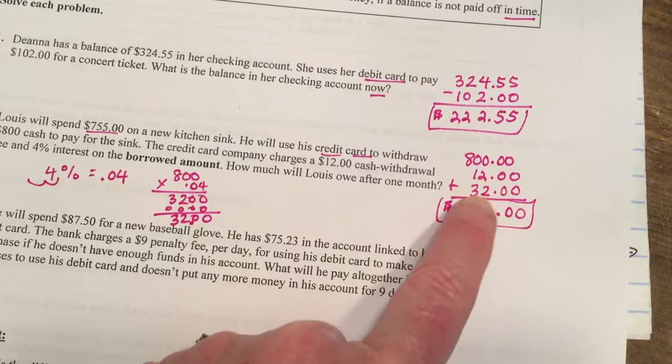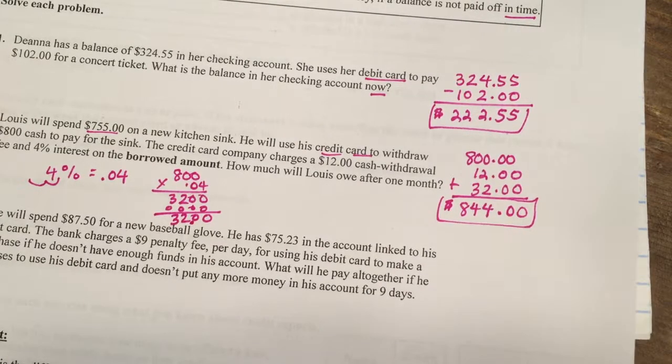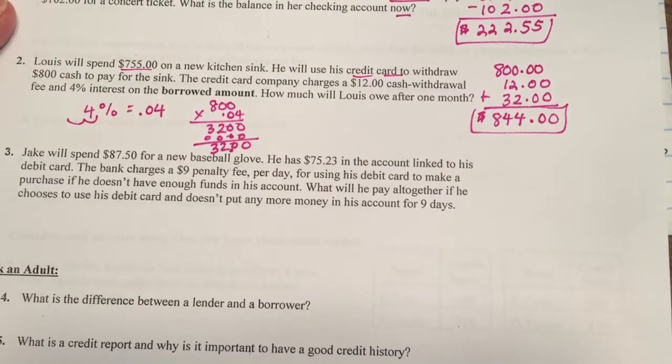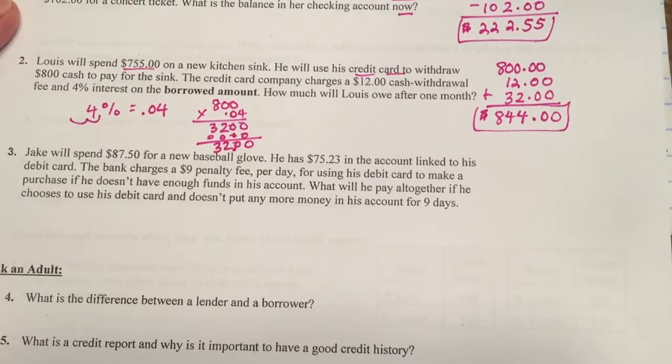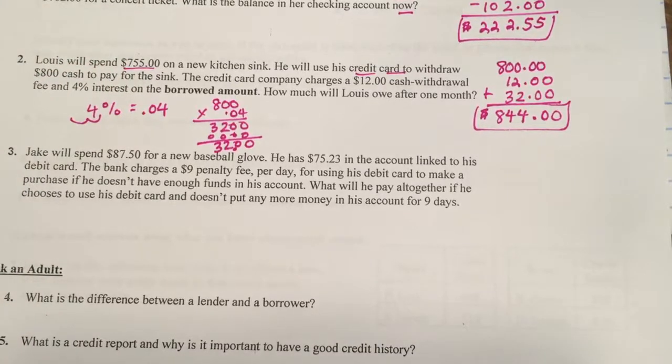This money right here, that interest, is really what makes credit cards kind of dangerous for some people, because they get stuck in the cycle where they don't quite pay everything off, and so they just keep paying the interest, and so something that didn't start out too much now ends up costing a lot more. All right, last one.